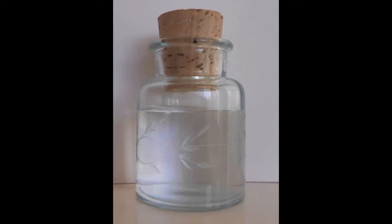SCP-576 is a rounded glass bottle with a cork stopper measuring approximately 6 cm in diameter at the base and 8 cm tall. SCP-576 is etched with a simple design, 2 crisscross stems with leaves and flowers, and possesses no maker's marks.